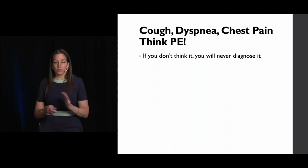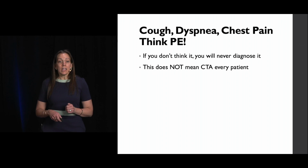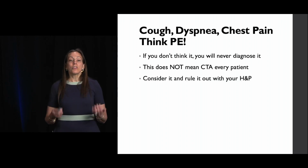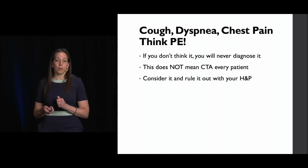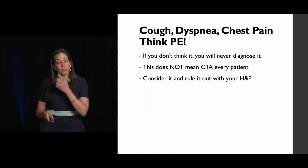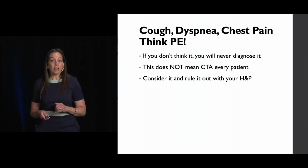If you don't think it, you will not diagnose it, and you will miss it 100%. This doesn't mean you CTA every patient. It just means you're thinking about it. So you walk into the room, you say, prove to me you're not a pulmonary embolism if they have cough, dyspnea, and chest pain. And ask the questions that you need to ask to risk stratify the patient.